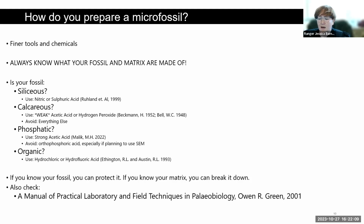So this is a list of resources where you can find SOPs for each of the different matrices and rock combinations. For chemical preparation in particular, you have to understand what your fossil is so that you don't accidentally dissolve it away. So if you have a matrix and fossil that are siliceous, for example, you're not really going to prepare with an acetic acid, which is generally considered a weak acid like vinegar. So chemical preparation can be used in various concentrations.